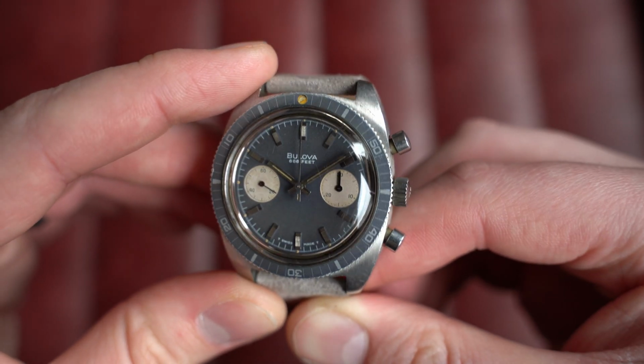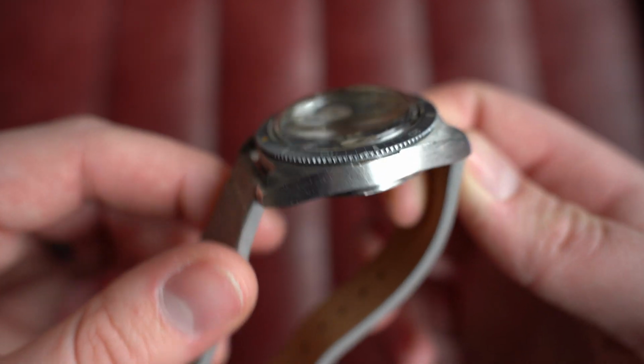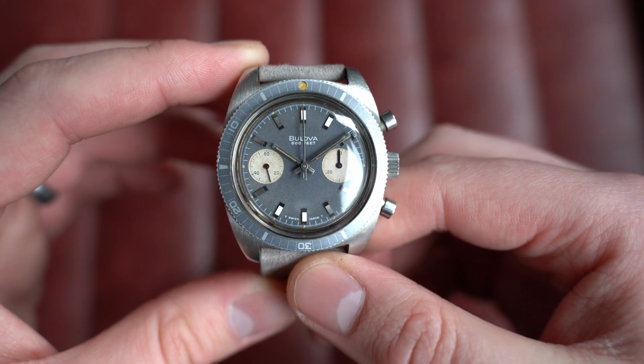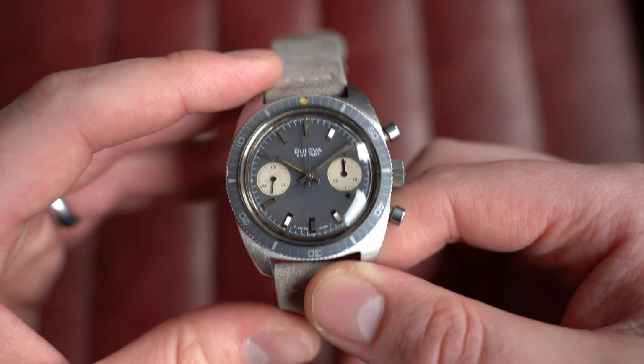There are always going to be little things, whether it be condition based, a couple of scratches here and there, or whatever it is. For me, I can overlook. But yeah, go check this one out. Oh no, we need to show it on wrist. Let's show it on wrist and tell dimensions.